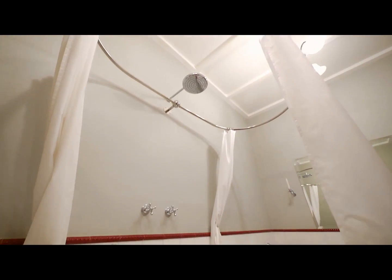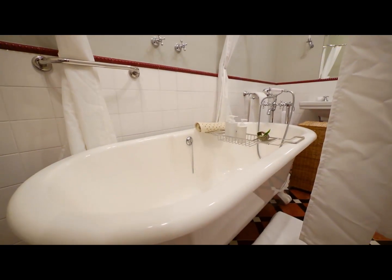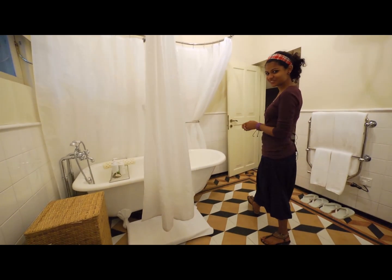And on this side you have the bathtub. My favorite thing about the bathtub is that it's a very colonial looking one, not like the ones you get in the markets these days. It's not very big, but it's a cozy fit for two.